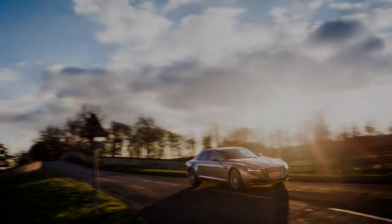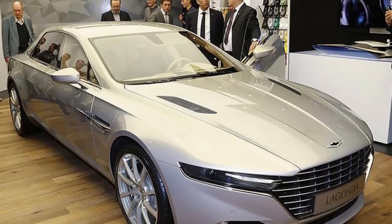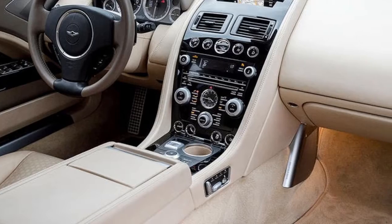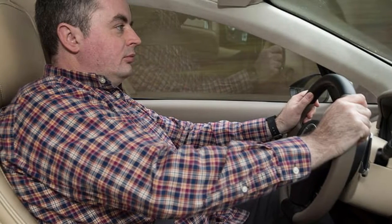Without context, that price tag looks ridiculous. For the same money you could have a Bentley Mulsanne, top right, a Rolls-Royce Phantom, bottom right, and a Range Rover, bottom left, on the side. Yet that's not how this part of the market works.